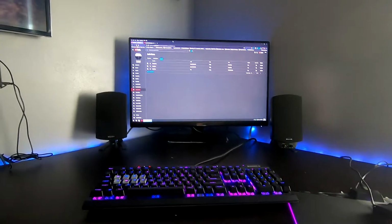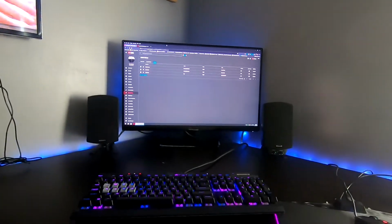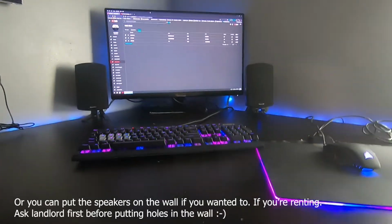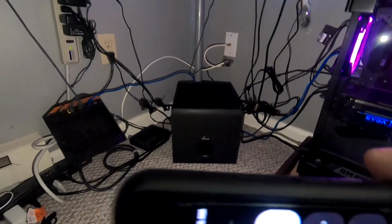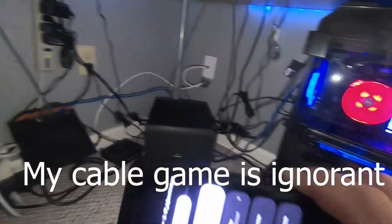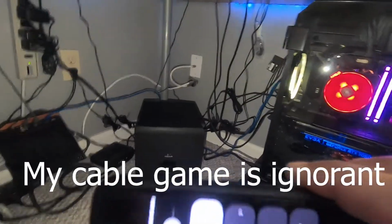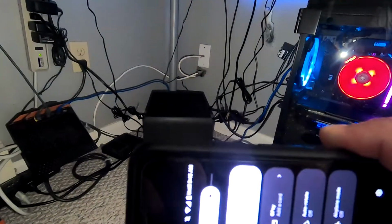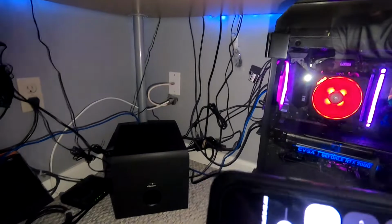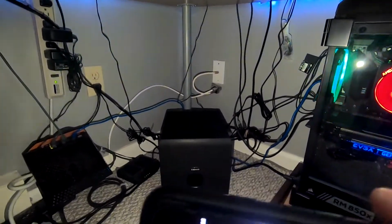I think I might want to get those speaker racks to be put up on top of the monitor. But that's just my personal preference and opinion. You guys can do whatever you'd like. As you can tell, my wire cable management is trash, and I know it's probably a fire hazard, but at any rate, this is where it's going to sit. I pushed it as far back as I could. I didn't have to unravel most of the wire because everything is so close together.